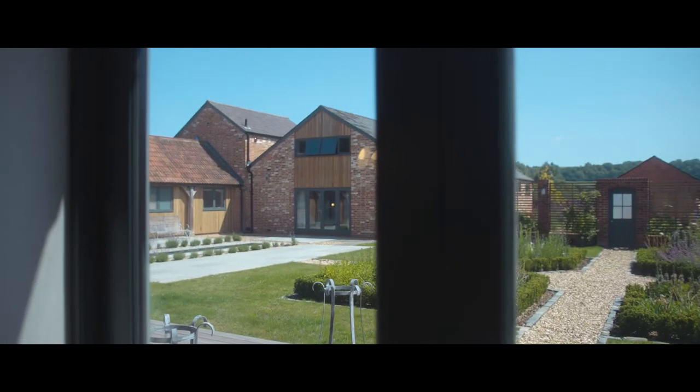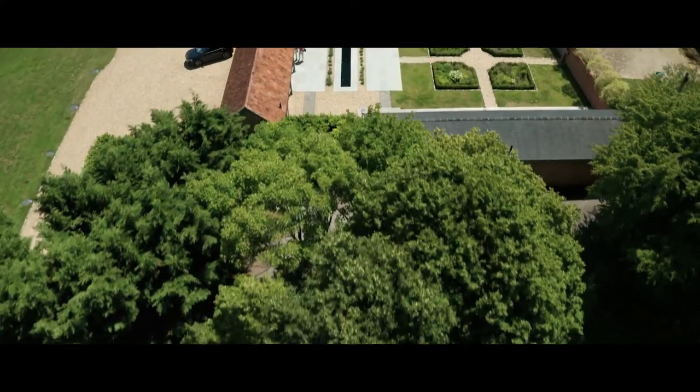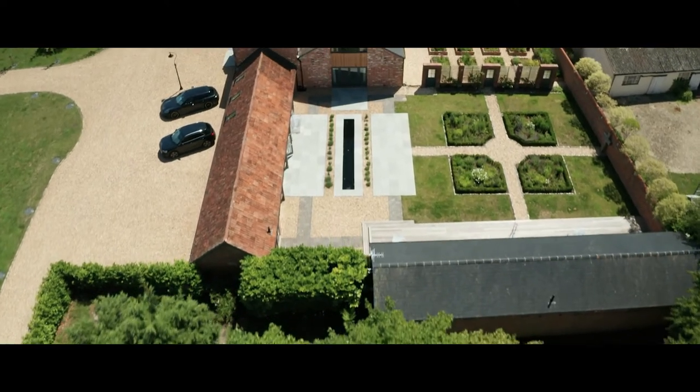So to summarise, a beautiful barn conversion set in Wiltshire countryside. 6 bedrooms, 5 bathrooms, plenty of spaces for the horses, 6 acres in total, and 2 cottages. Welcome home.